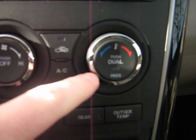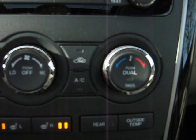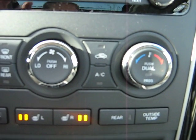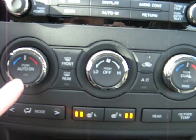Now for the husband-wife team, or if you just have other people that want a dual mode, you can push this in. That'll allow you to change the temperature on both sides of your car. So this will be for the passenger side, and this will be for the driver's side.